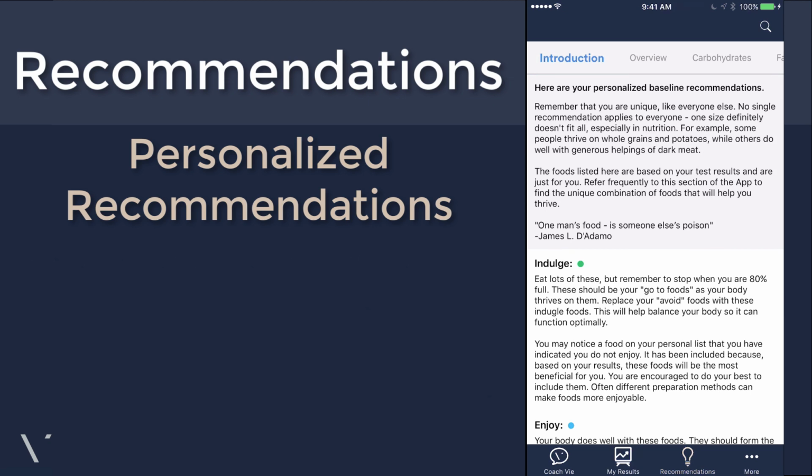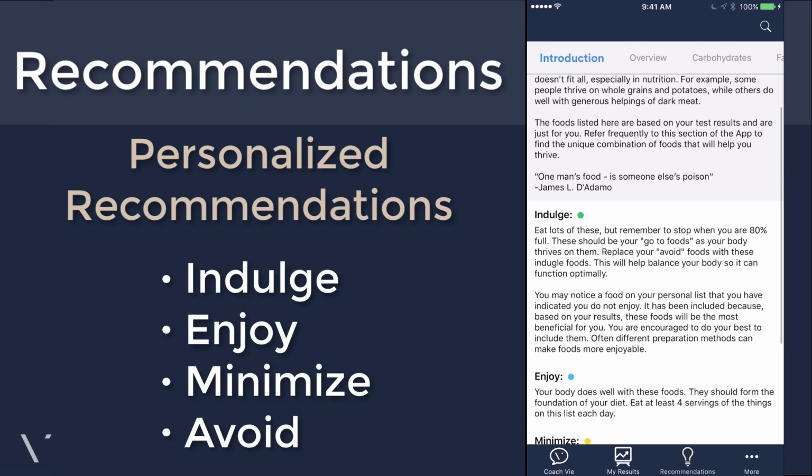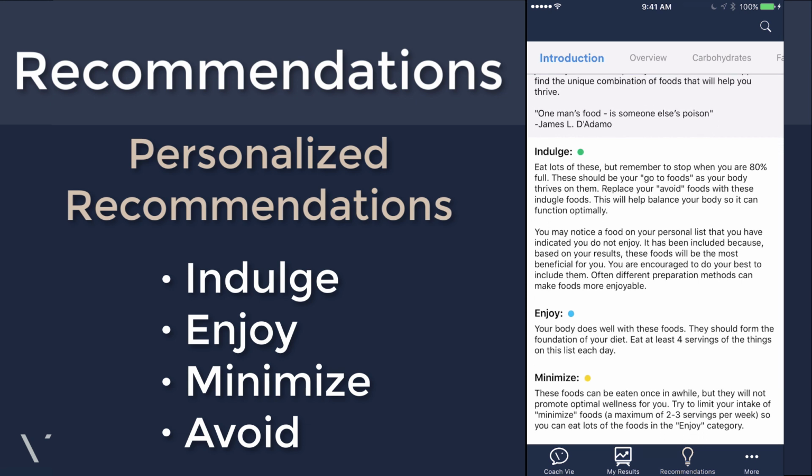Now, as you look at your recommendations, you will notice 4 categories of food. The indulged foods are ones that we want you to eat a lot of. They're ones that are chosen just for you to balance your body and microbiome to maximize your wellness and really promote those beneficial organisms that we were talking about and suppress the ones that we don't want growing too much. Now, we want to aim for you to eat at least some of these foods every day. You want to indulge on them, but still remember to stop when you're 80% full.